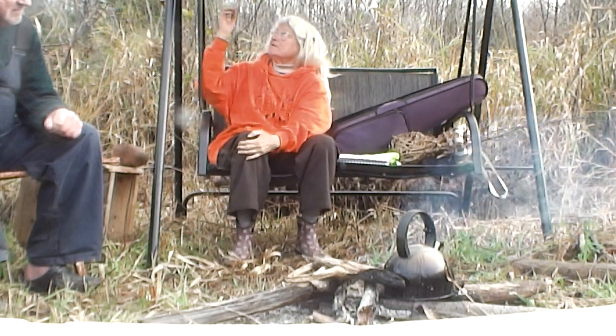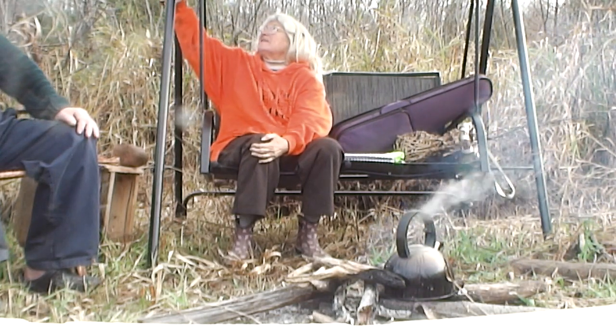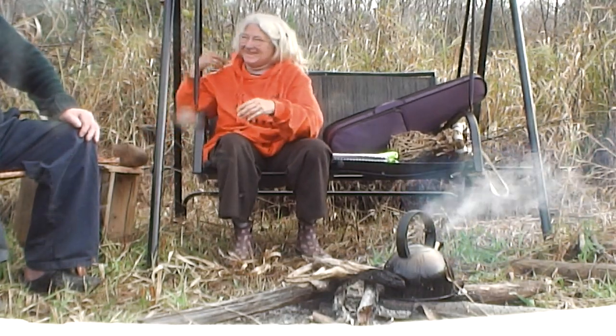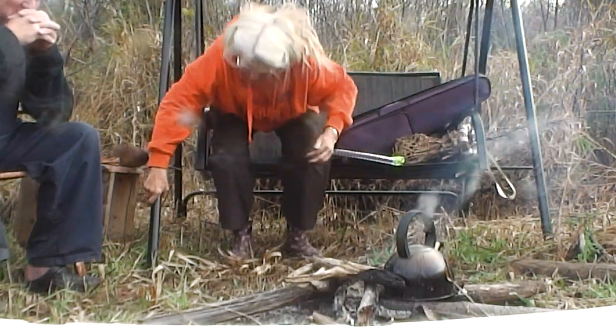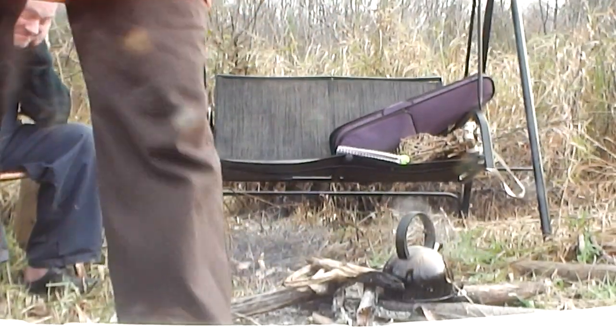I made a hook here. See my hook? This is my hook, and it's tight. The hook is good. Okay, so let's go get some nettles.